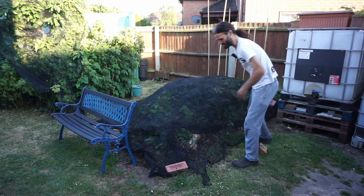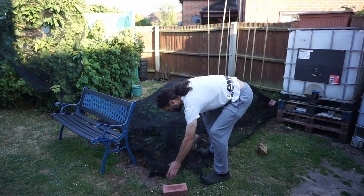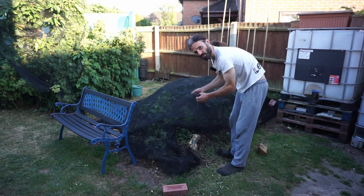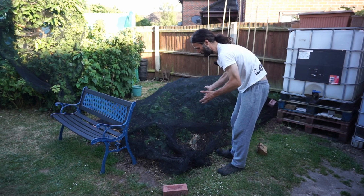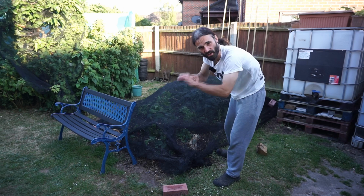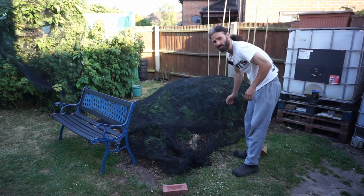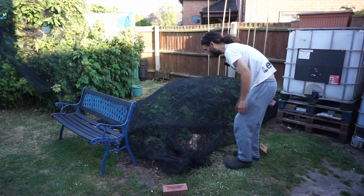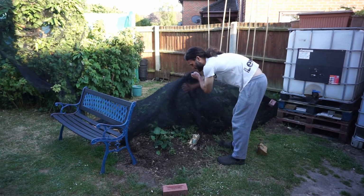So I keep my netting down with bricks, logs, etc., just to stop the wind lifting it up. You really want to make sure your netting's very tight knit, because cabbage white butterflies won't be long now, and with the slightest little hole, they'll wriggle through and proceed to lay eggs all over the leaves of your brassicas, which you really don't want. So let's have a look under here.